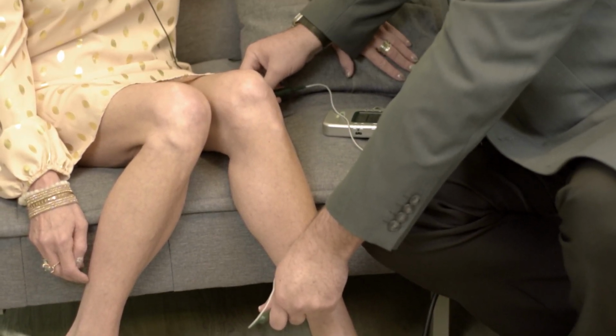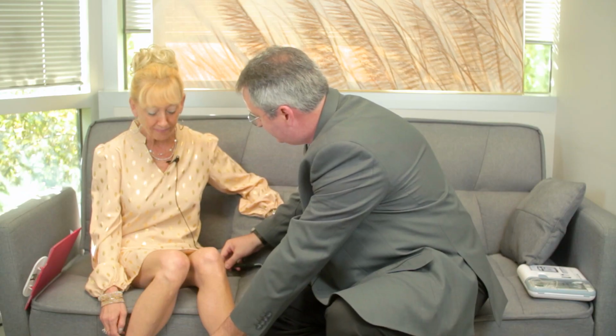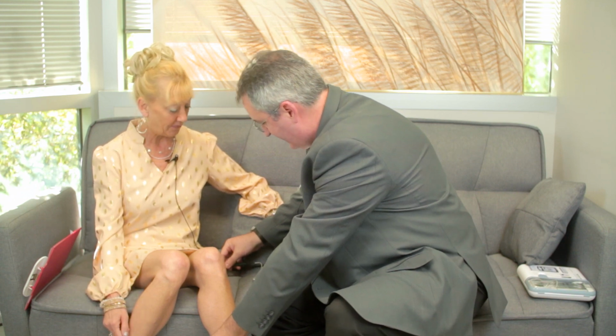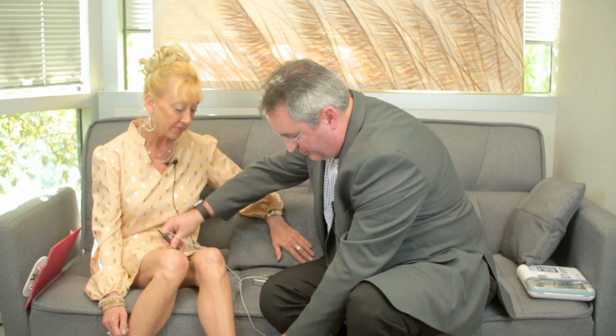You heard it beep. It started counting down. Are you feeling anything? Just the pressure. Right. You do want a little bit of pressure behind the probes just to help, but you don't want to press so hard that you're causing pain just from that. So we did the first diagonal.